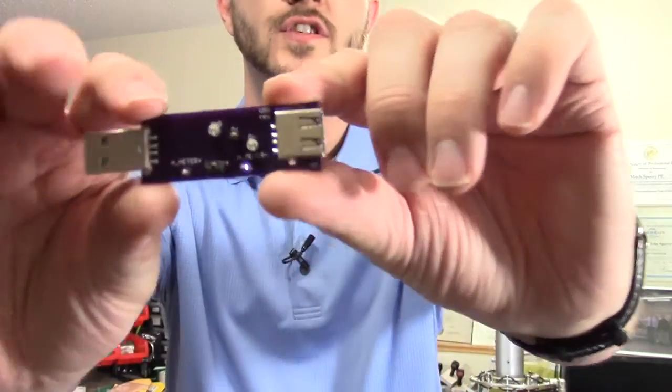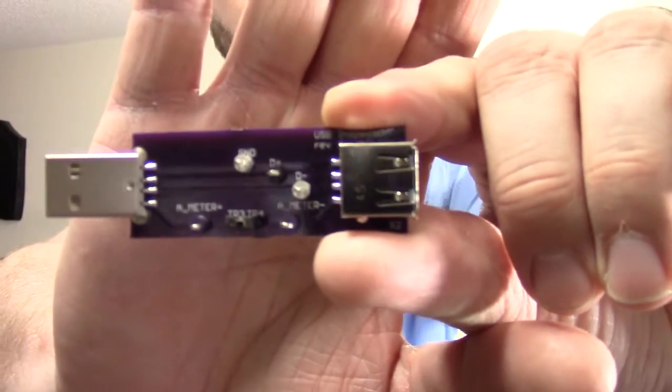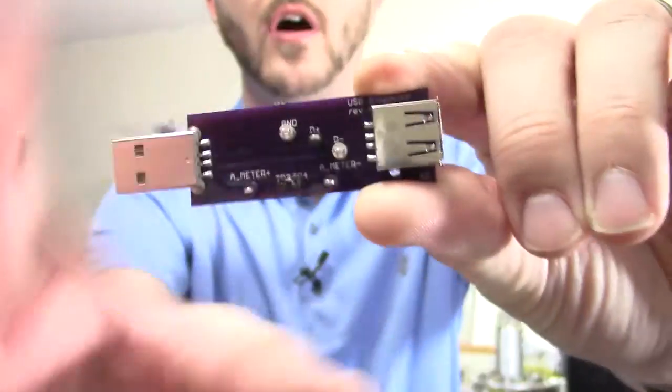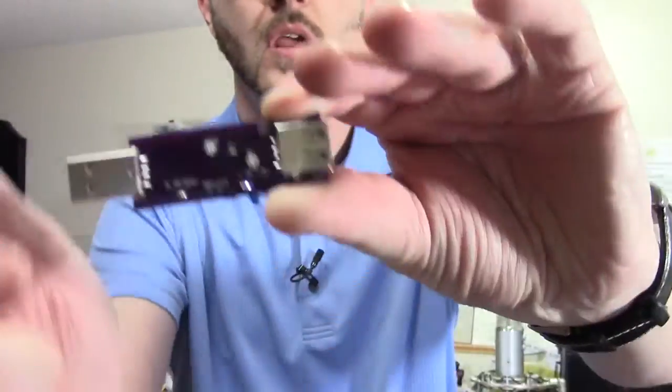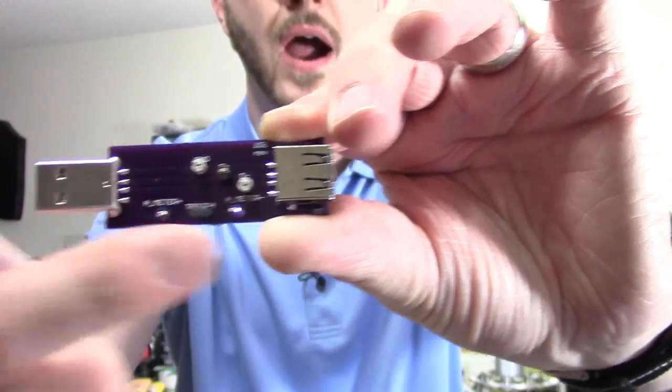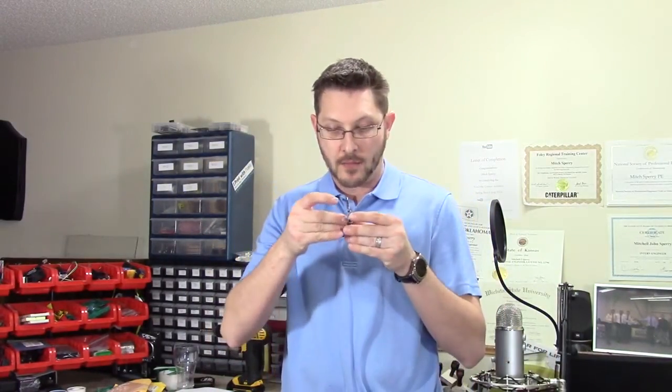On the power side, if you can see it, you also have a jumper here. You can pull this jumper off, and that disconnects the power line. What that'll allow you to do is there are two terminal blocks here that you can hook a meter to, and you could check amperages on this thing too. So you could hook your meter to those two pins and then check how much amperage is going.